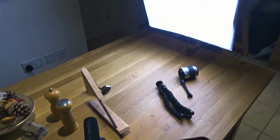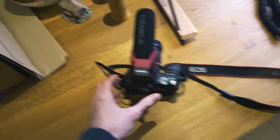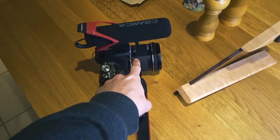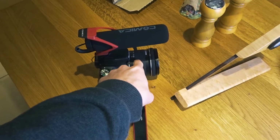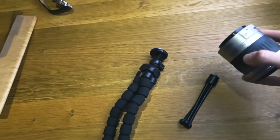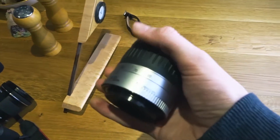I'm currently recording on my vlogging camera. As you can see, my Canon EOS 200D is here. I was using the 10 to 18mm lens, which I got for Christmas, for doing the vlogging with the intro, etc. I'm going to switch over to my 24 to 90mm lens. I don't have a proper macro lens.